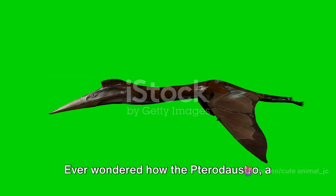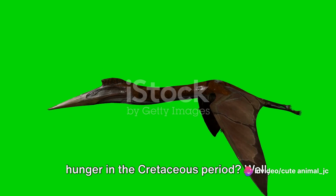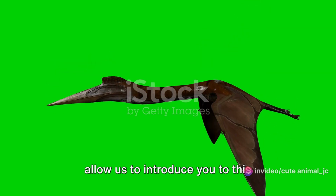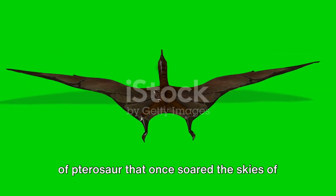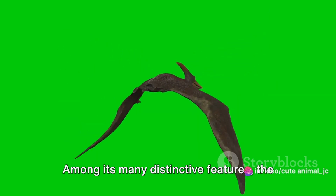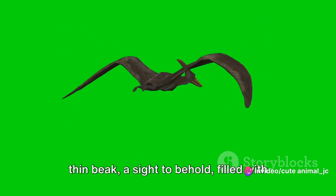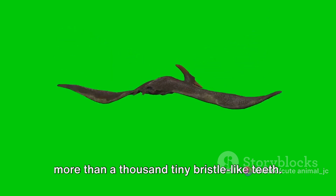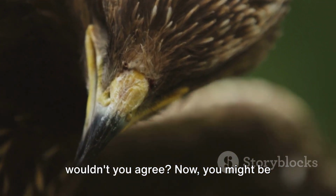Ever wondered how the Pterodaustro, a prehistoric flying reptile, satisfied its hunger in the Cretaceous period? Well, allow us to introduce you to this extraordinary creature, a unique species of pterosaur that once soared the skies of what we now know as Argentina. Among its many distinctive features, the Pterodaustro was equipped with a long, thin beak, a sight to behold, filled with more than 1,000 tiny bristle-like teeth. Quite an unusual dental arrangement, wouldn't you agree?